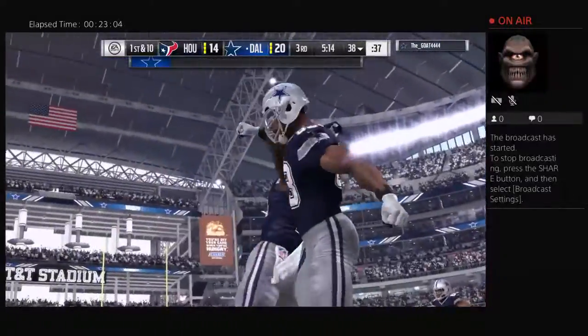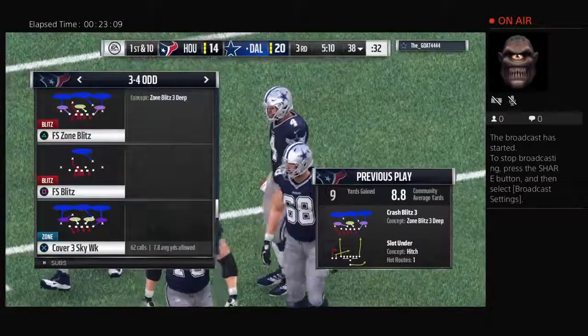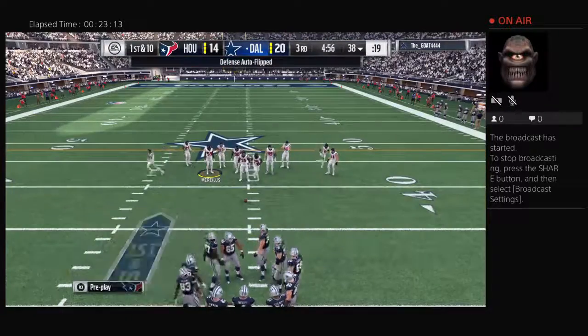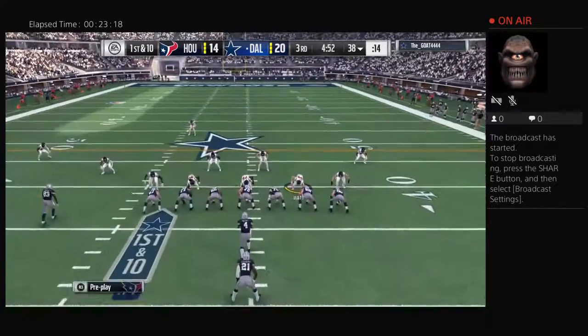9 yards on the pickup there, and it keeps the drive alive. Nothing flashy there. The slant to the slot. Oh, and the frustration for the defensive guys because it's a quick play. And you know it's going to be a bang-bang play in terms of the throw and the catch. And then he's able to absorb the contact and complete it.